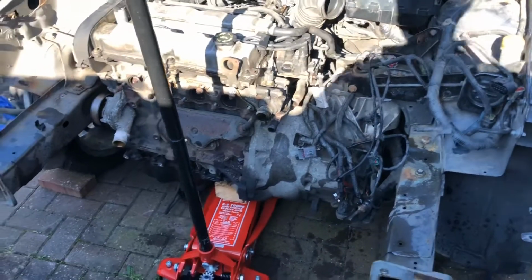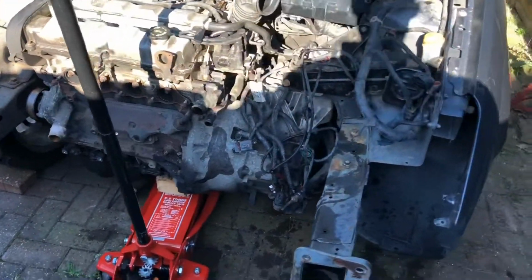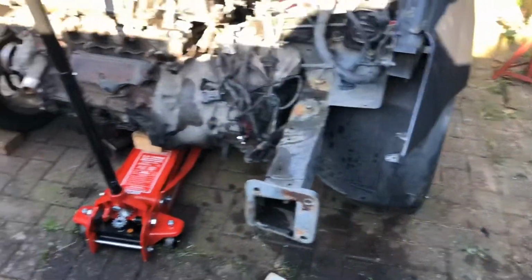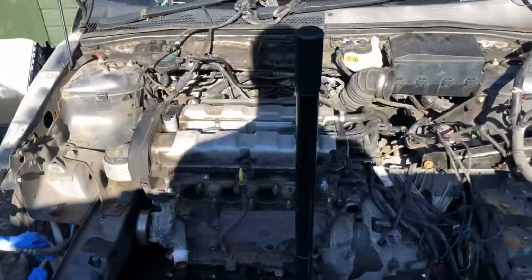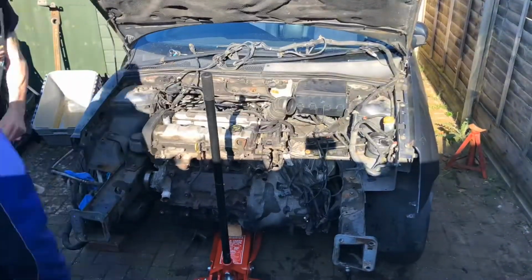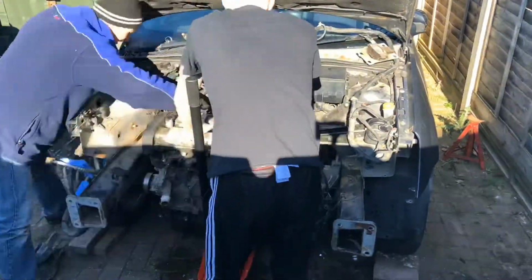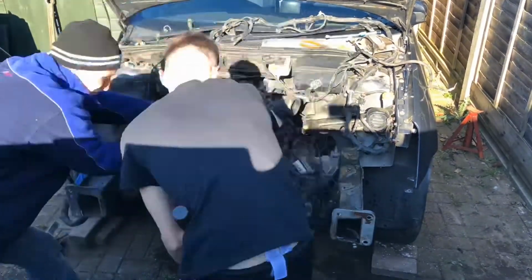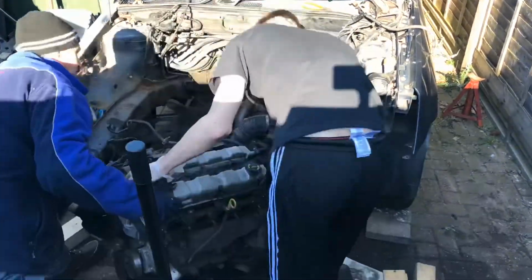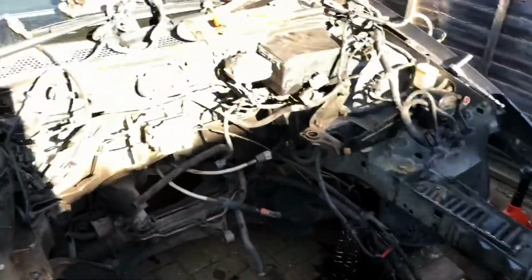Nearly about to get the st170 engine out now, so I've removed all the front ends, radiator, crash bar, etc, some auxiliaries as well. Also removed the shafts and put it back on its wheels because we've got this jack to get it out. Also removed loads from the top, but yeah, about to get it out now. Right, so we've got the engine out. Done.